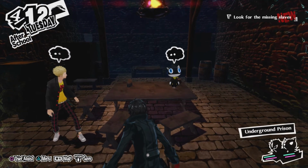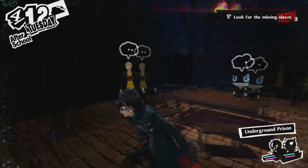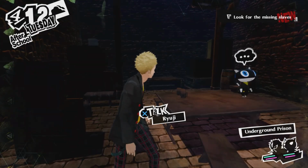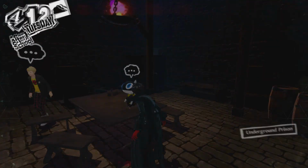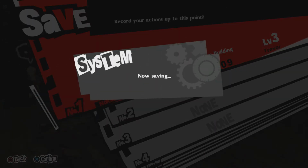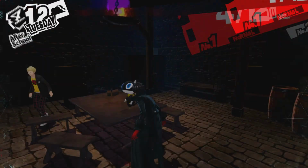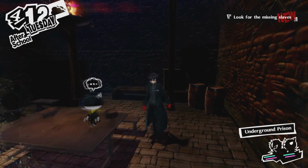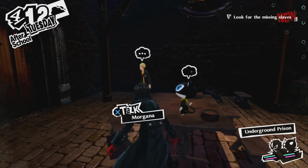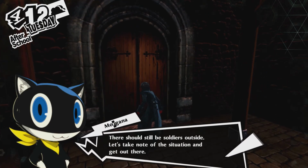Okay, so basically this is gonna be like a dungeon crawler kind of thing where there's gonna be palaces throughout the game, and this is the point of no return. Like, once we pass by this point, it's the point of no return. Okay, so in case I get absolutely wiped by whatever the hell we're about to face, still tutorial mode, by the way, let's save just in case. Okay. Let's go. Should still be soldiers outside. Let's take note of the situation and get out there.